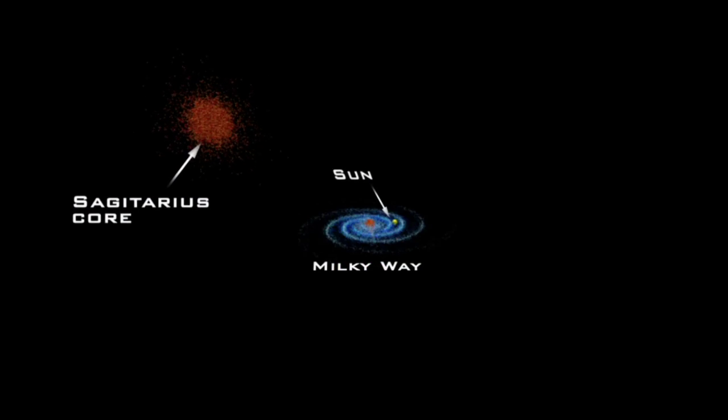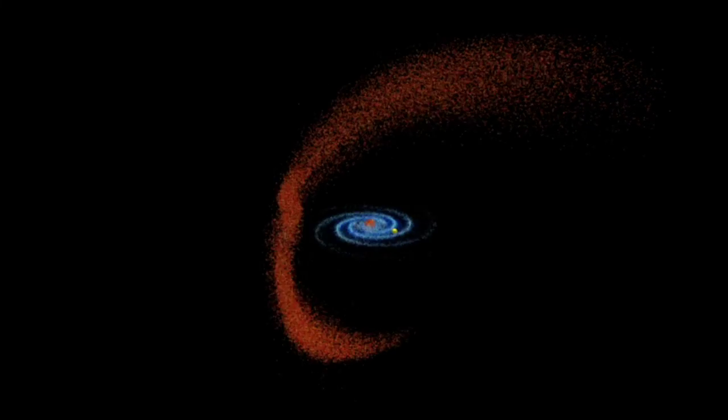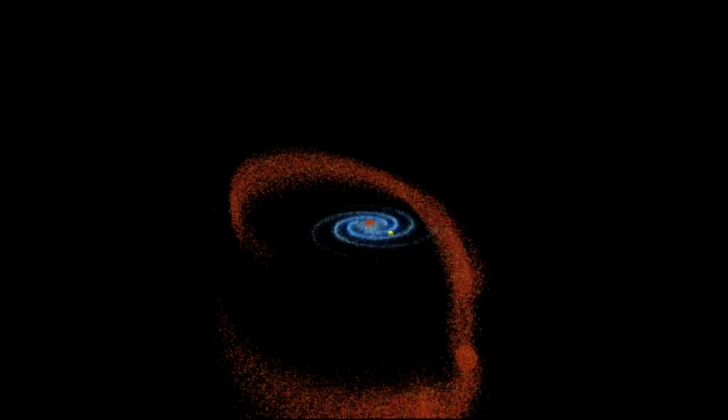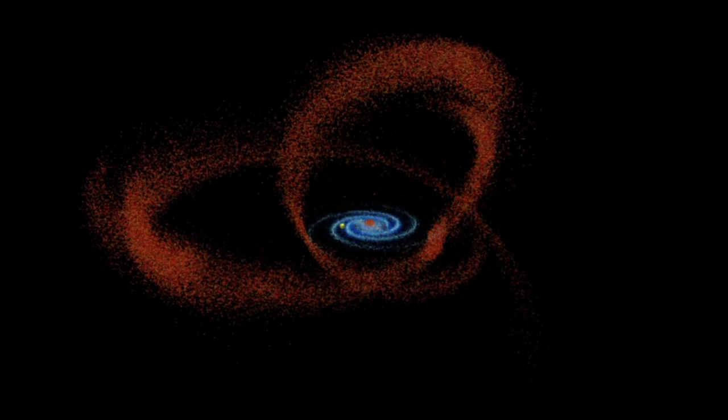As the dwarf galaxy passes through the Milky Way's disk, gravitational tides stretch the dwarf's stars into long streams that wrap around the galaxy's orbit. For the dwarf, it's a fatal attraction. For the Milky Way, it's but one of many similar events that shaped our home galaxy. But there's something much bigger headed our way.